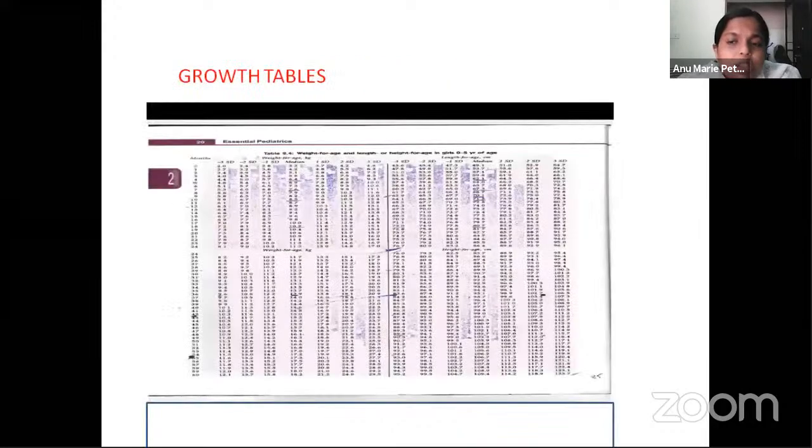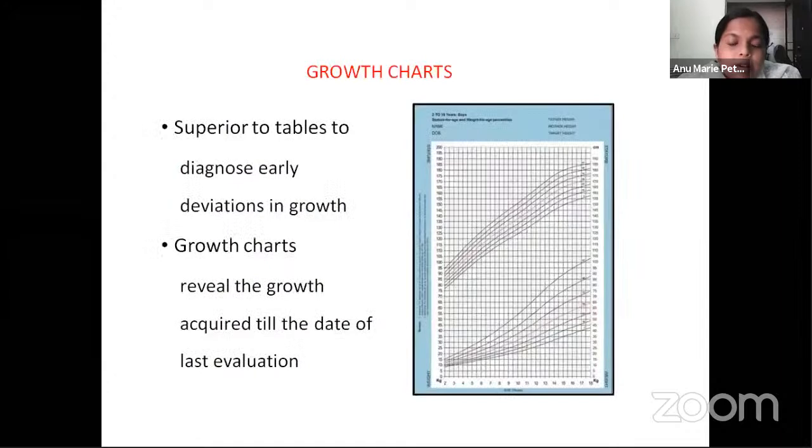Okay, so this is a growth chart. This is one way of finding out whether the growth of the child is normal. If you don't calculate using the formula I mentioned earlier, this is actually better than that. So what is a growth chart? A growth chart is a pictorial representation of the normal growth pattern anticipated.